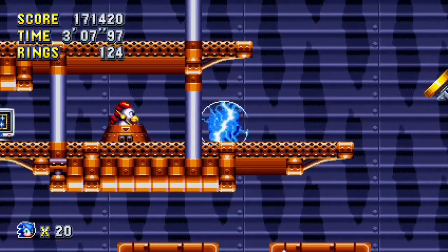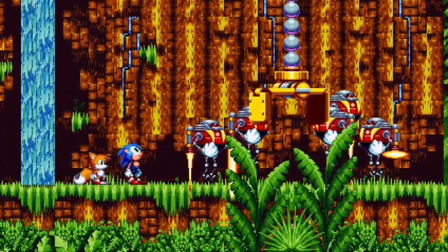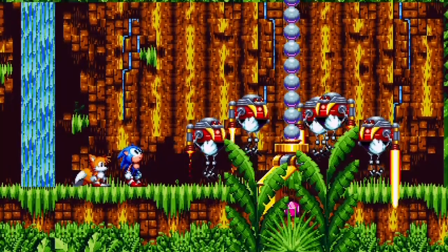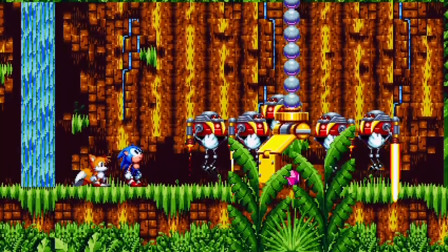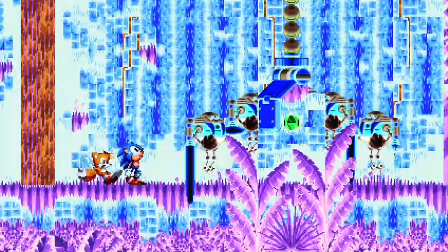Whereas with this, it's like, we see the Hard-Boiled Heavies take the Phantom Ruby, and then we just kind of play through the levels until the game ends. Titanic Monarch Zone, it's not really built up throughout the game. Like, I guess it's a mech suit, pretty obviously based on the design of Eggman's final boss fight, and also the fact it's a giant robot.